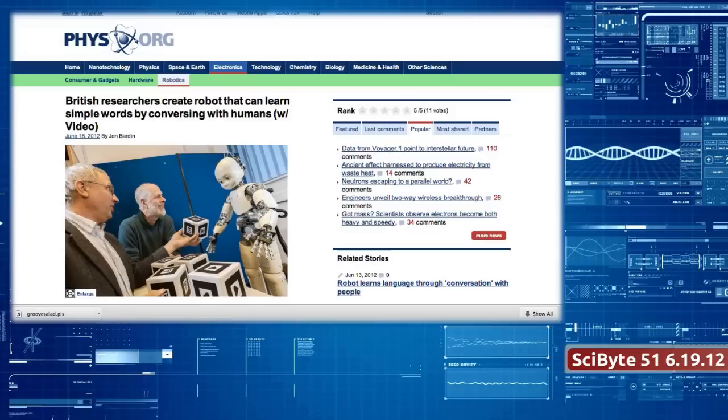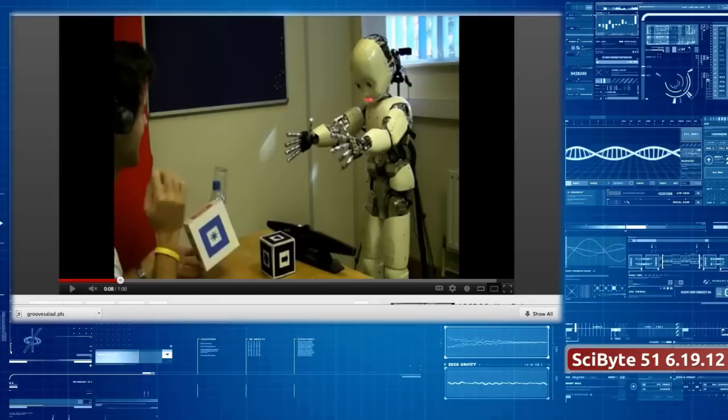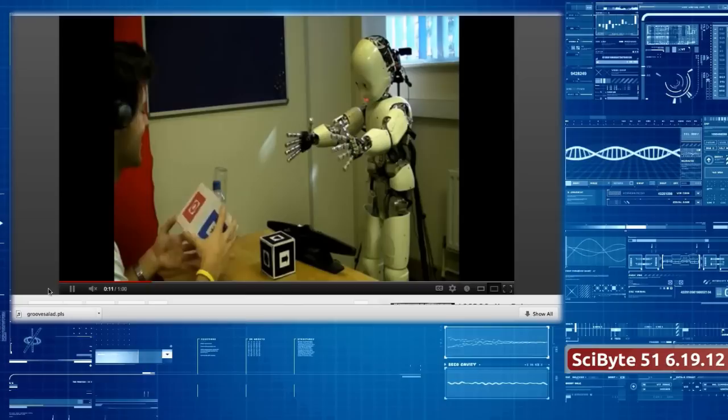So they had all these volunteers come together, and they had little blocks and they'd show, like, green tree, trying to teach the little robot, and it would eventually go like, green. So it just pops out the words that they were repeating. It looks like a child too. Why did they have to make it look like a child?